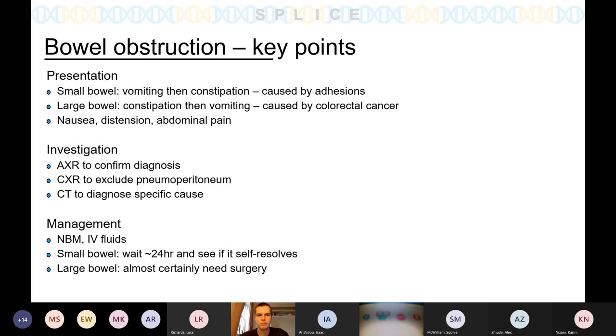And then tell your senior what's going on, and they'll say, okay, we'll give it 24 hours, see if it sorts itself out. That's if it's small bowel. If it's large bowel, you don't wait 24 hours. You act in accordance with what the senior says.